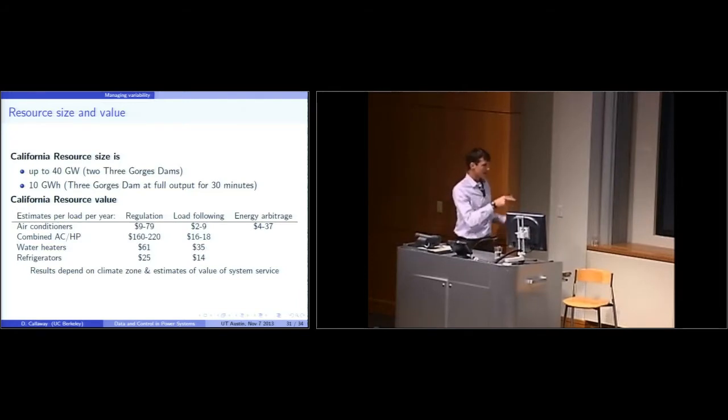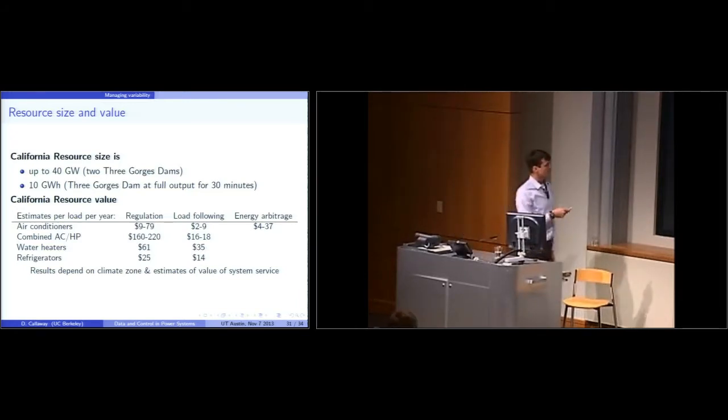So we also did some things to hang dollar numbers on what the value might be for individual appliances. I won't go into detail on how we got the dollar numbers. Basically, we started with dollar numbers that were dollars per megawatt or dollars per megawatt hour, and we applied those to get per unit, per air conditioner, per water heater, per air conditioner heat pump, what value is there on an annual basis. So you can see that some of these numbers are maybe big enough to get people interested in participating.